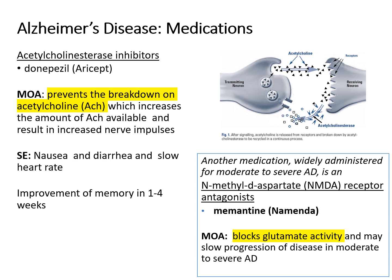The other really, really important thing to remember about this is that improvement in memory will not happen immediately upon taking the med. It takes 1 to 4 weeks. So you're going to have to educate the family that this is going to take a while. So somebody may call you after a week and be like, this med isn't working. And it's like, you got to give it more time. So it's kind of like depression meds where it takes a good 4 to 6 weeks before it really kicks in.